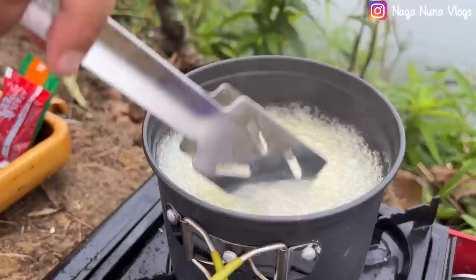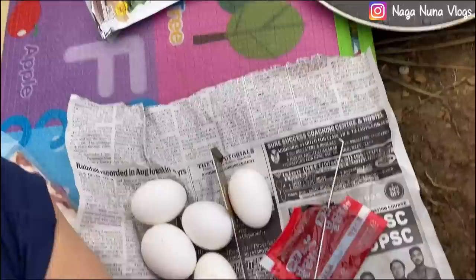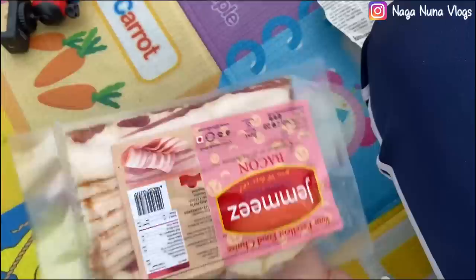So we are boiling the noodles right now, and we've already boiled the veggies over there, and we also have some eggs, some seaweed sheets, and some bacon over there that we will fry. Khazana hai ye to sister Jamie ka, it's very good, try it out. Super super tasty, eh? So chalo, let's make some bacon.